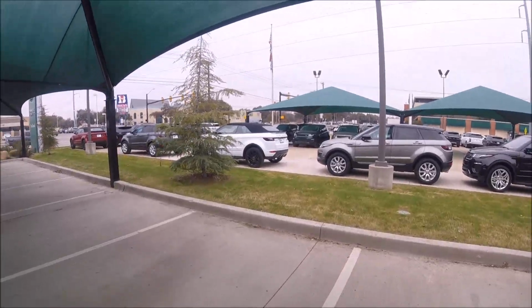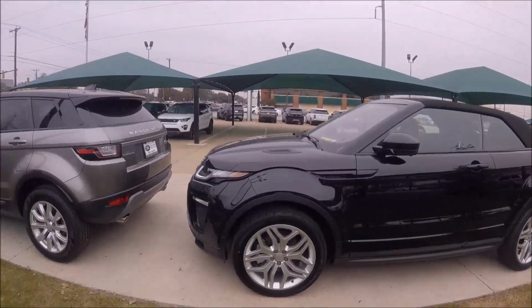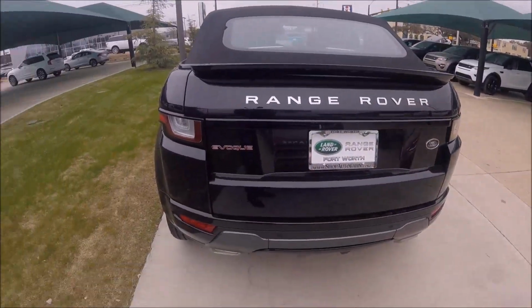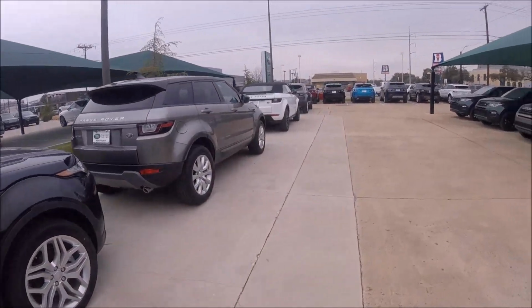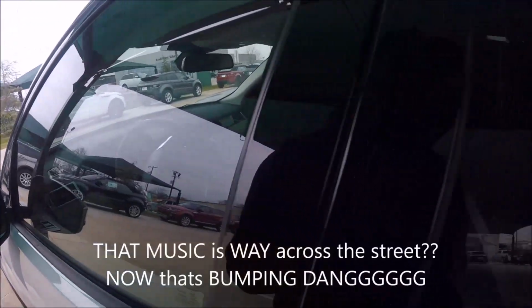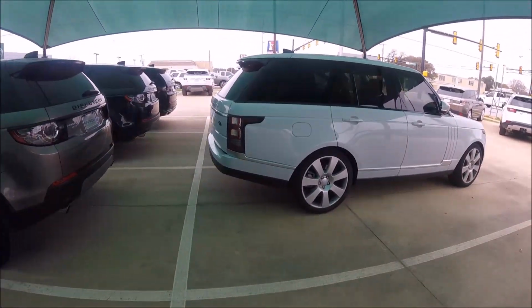Range Rovers. Is this a convertible Range Rover? Is that a car or SUV? Range Rover Evoque. Now this is a car I don't know a lot about at all, other than it's very expensive to maintain. But this shit, I mean, it's clean. That's $42,000. I bet your used one probably is not that bad.